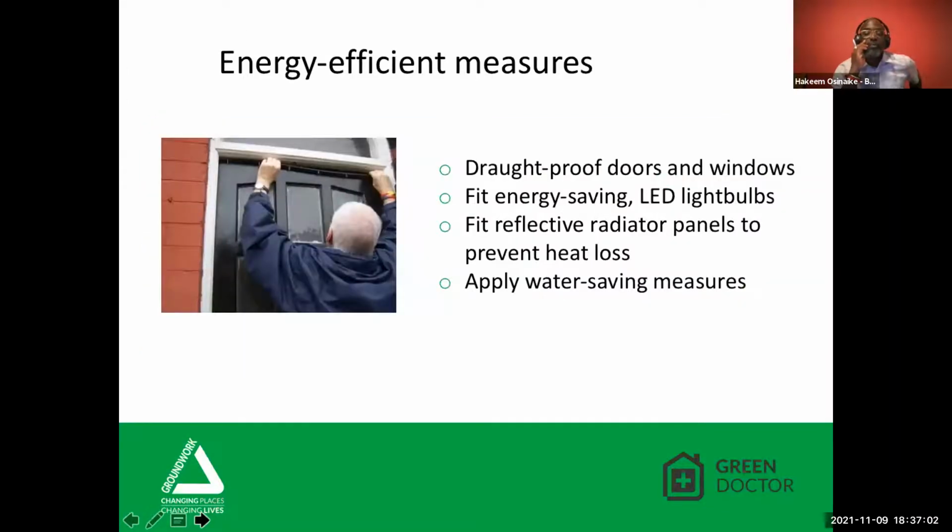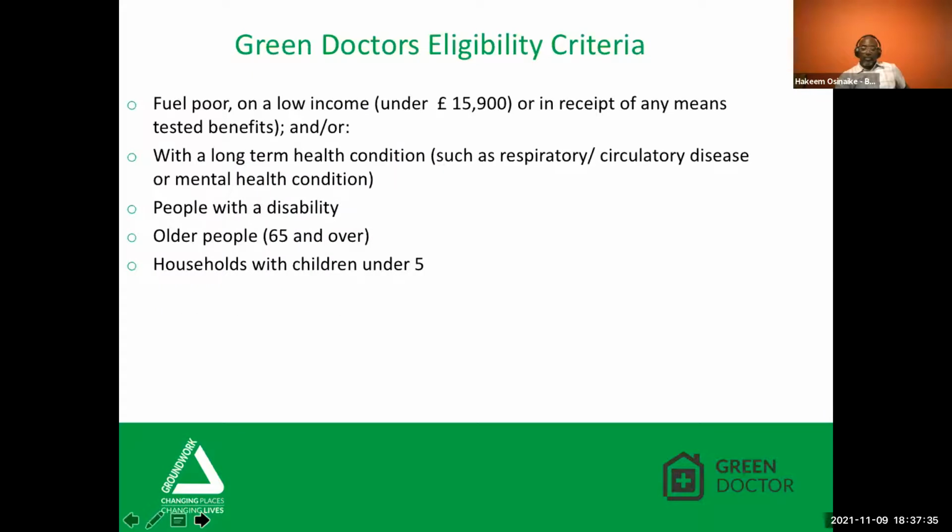In terms of installing small energy measures in your home, things that you can think about that are usually not very expensive are putting draft-proofing on doors and windows. As I mentioned before, have LED bulbs instead of the regular old light bulbs. Have radiator panels as well, mostly on the radiators facing outside walls, and apply energy saving measures, for example, making sure that the shower head is working properly.